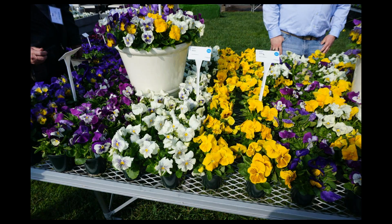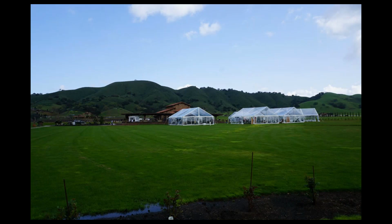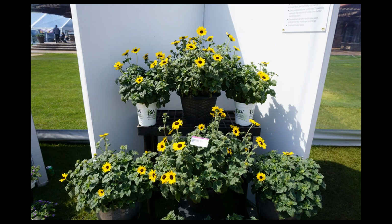All right, then going over Hecker Pass, we get over to the other side towards Gilroy, and this is Proven Winners. As they've done at this particular winery in the past, they got the tent set up, and by the time we got there, the rain was over, thank goodness. We were still walking on pieces of plywood to stay out of the mud, but that's okay.